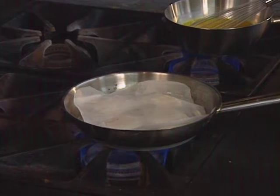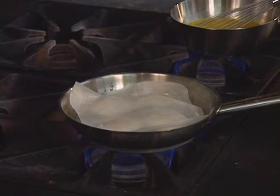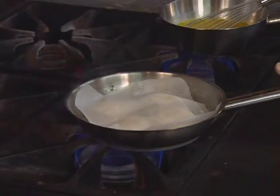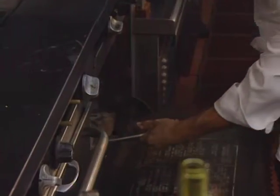Bring the stock to a boil and finish baking in the oven for 4 to 6 minutes at 350 degrees. You want to make sure the fish is not overcooked. Especially the Chilean sea bass needs to be more medium rare, and you can do it a little bit ahead of time and keep it warm. So you want to make sure it's always undercooked before you serve it.